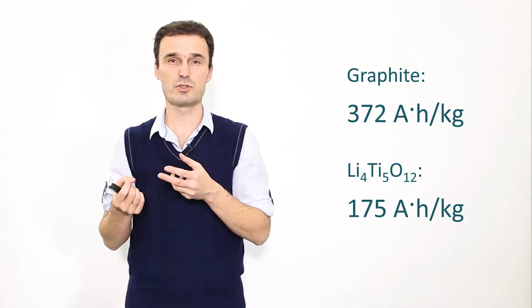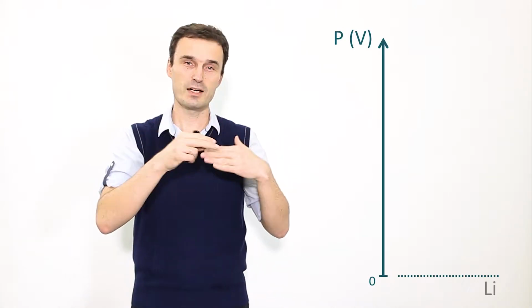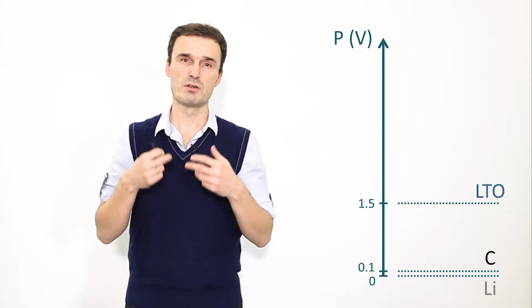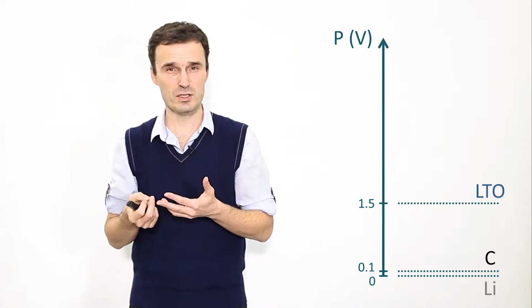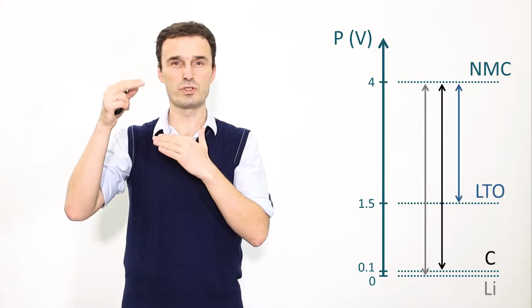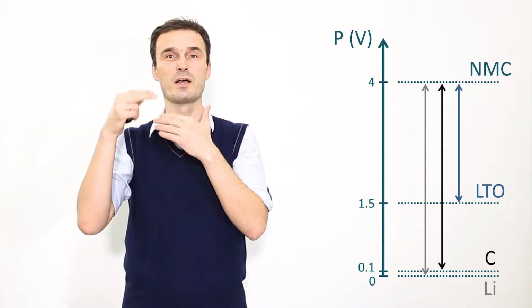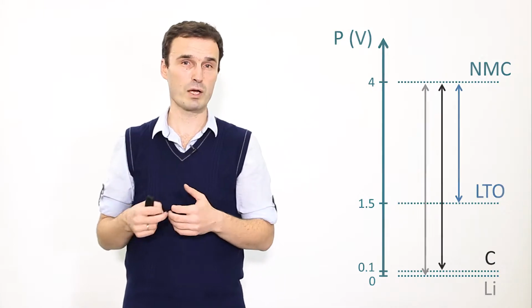And capacity is not the only drawback, it also has a higher potential versus lithium metal. So lithium metal has zero, it's a kind of ground, the basic level of our measurement. Carbon also has rather low potential, and lithium titanate has a potential of about 1.5, or more correctly 1.55 volts compared with lithium metal. Why is it not so good? Again, just because the voltage of the electrochemical cell is defined by the difference between potentials. And for lithium titanate, for example, the voltage of an NMC battery with an NMC positive electrode results in lower voltage than an NMC cathode with lithium metal or carbon-based materials. So it's a kind of strong drawback of lithium titanate.